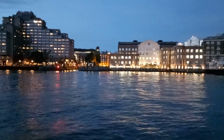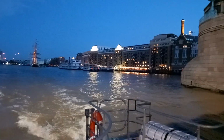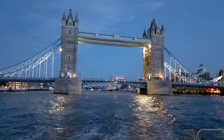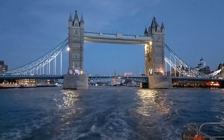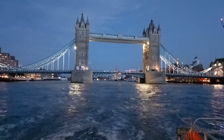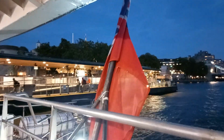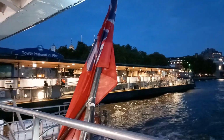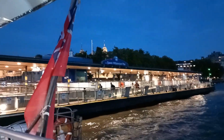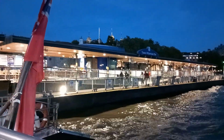Yes folks, St. Katharine's Dock. And over there folks, Bermondsey. And how about that Tower Bridge, built way back in 1894. One of the world's most famous bridges, that's for sure. And a little out of sight folks, but the famous Tower of London. As you can see there, the top of the White Tower, that was built way back in the 11th century.